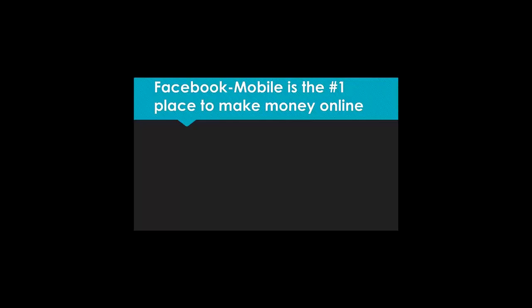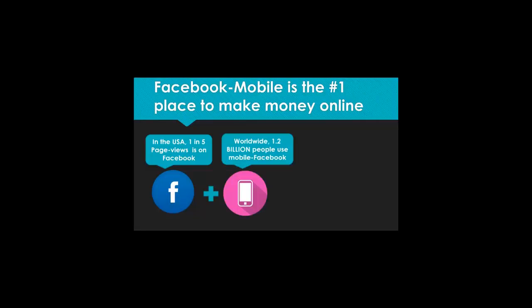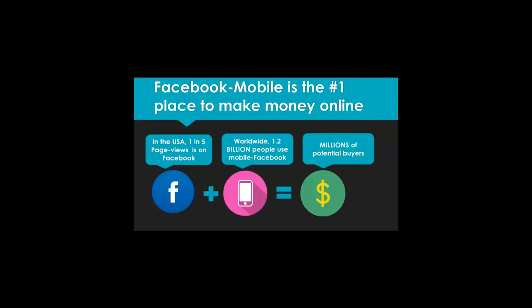You see, Facebook's now the number one place to make money online. 1 in 5 page views online is on Facebook. Isn't that incredible? 20% of the people online right now are on Facebook. And when you combine that with the fact that 1.2 billion people worldwide now use Facebook on their mobile phone, you've got a massive opportunity right there. It means that if you create mobile-friendly Facebook pages, you've got access to millions of potential buyers.